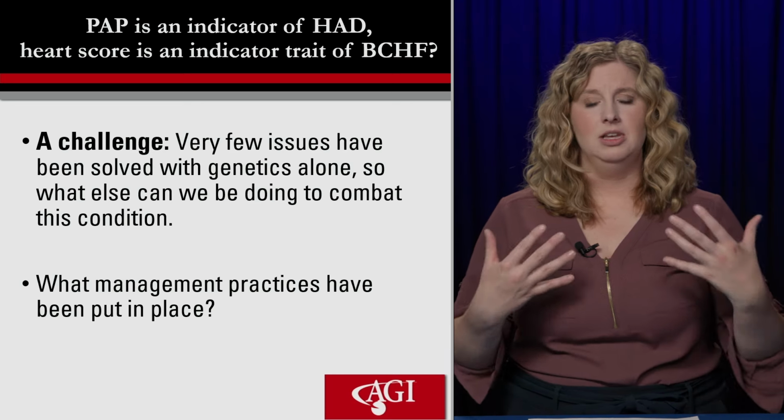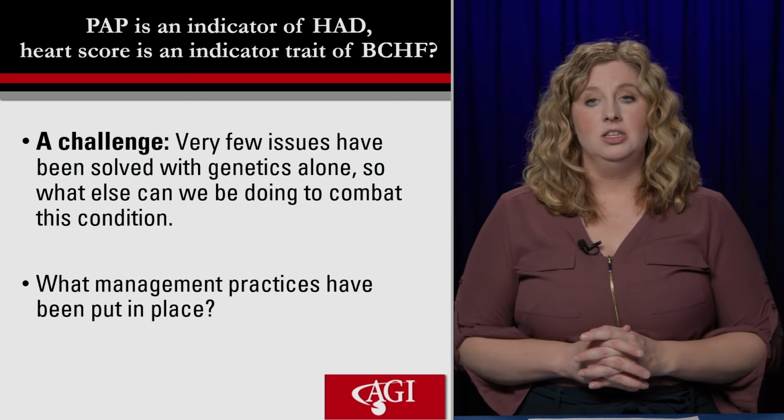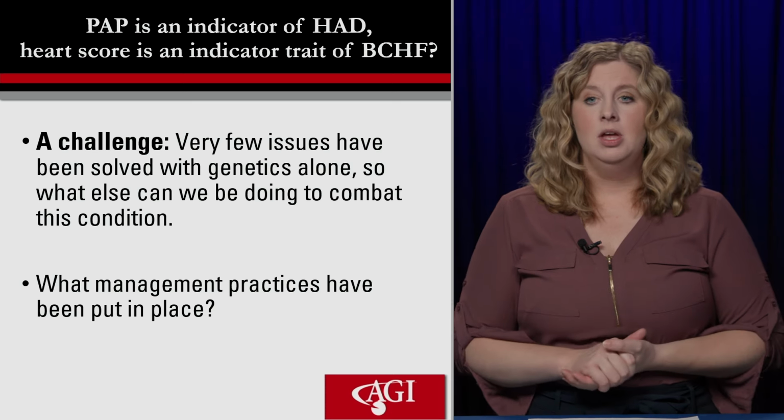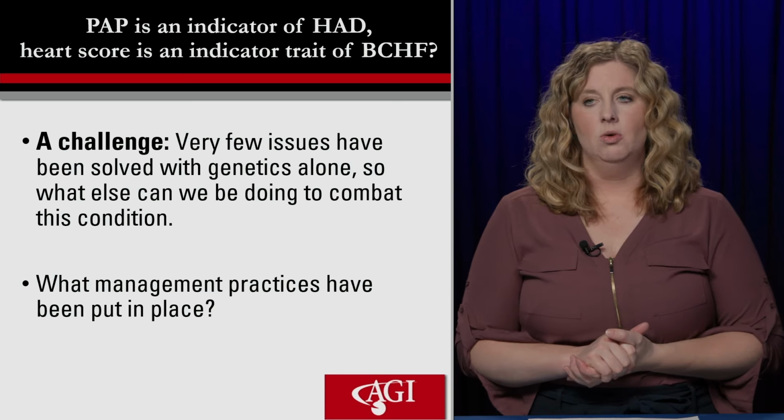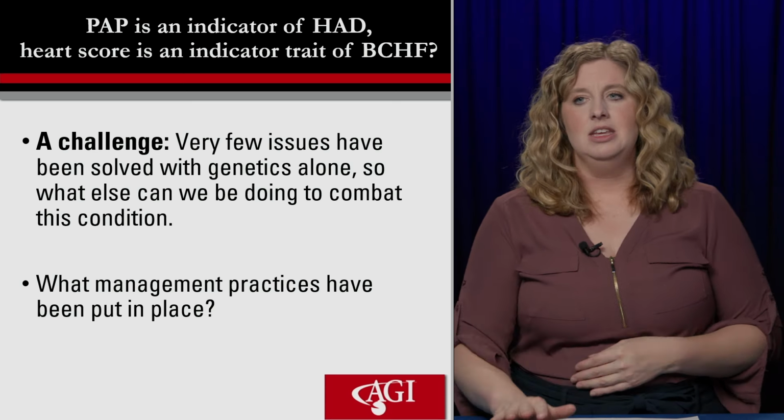So how are we raising these animals? How are we managing these animals? And actually, can we manage them to a different place or to a different endpoint that would actually allow us to not see these right heart failure issues in our feedlots? We too are answering that call, right?